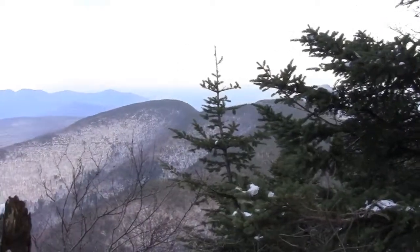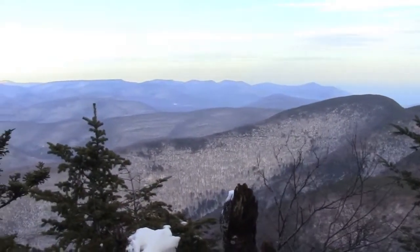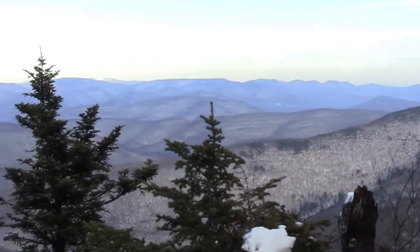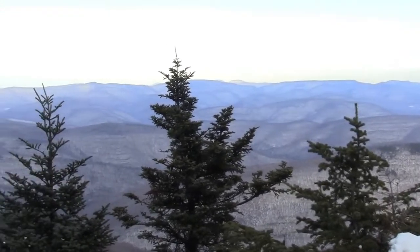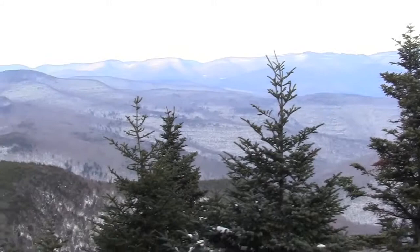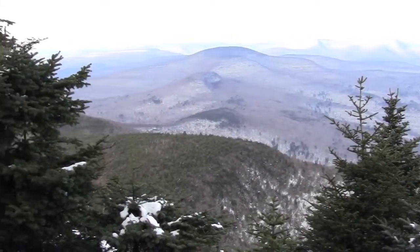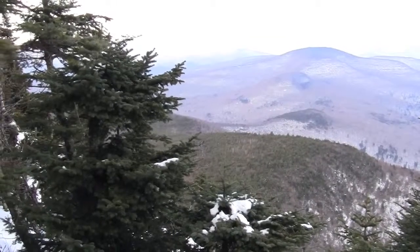One nice view. We've pretty much arrived at the top, and this is the scenic outlook. It's just right off the trail. Brings you right here. You can't miss it. And that's a pretty awesome view. Definitely the most mountainous mountain range view I've seen on any of my hikes thus far.